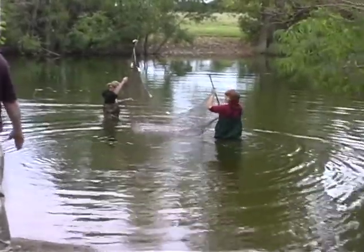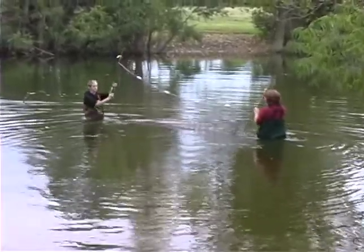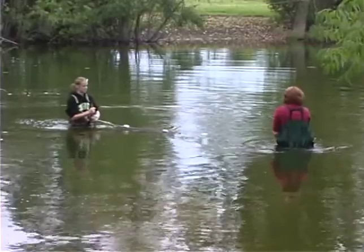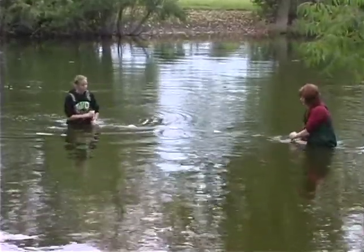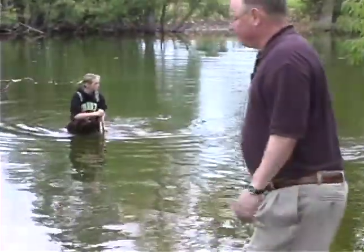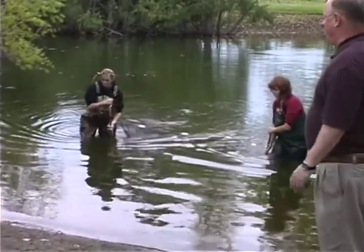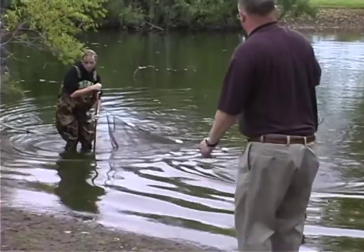Okay, it's spread out and that should work right there, I think. So put it down on the bottom. Okay, and then just walk back in, keeping that on the bottom and just try to keep it moving. Come right towards me. And hopefully the organisms are getting up into that and getting caught by the seine. This seine has a fairly large mesh, so we don't catch real little. Okay, go ahead and lift it now.